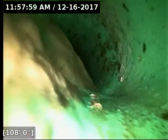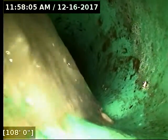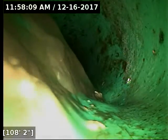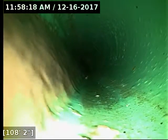Right here at 108 feet, we'll take another look at this when the line's all drained out. The pipe here looks like it's fairly deformed. But anyway, we'll get a better picture when we get the line all drained out. It looks like something smashed it. As you see right here, when you pull back, you can see how tall that pipe is.